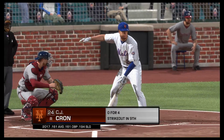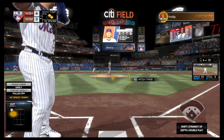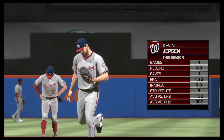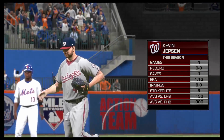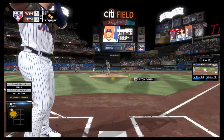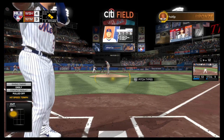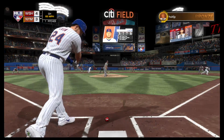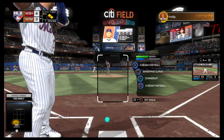Now batting. Ready once again, C.J. Cron. Looking to change his fortunes here. 0 for 4 with 2 strikeouts so far in the game. Kevin Jensen is into the ball game now. Jensen. From the stretch. And that changeup makes him jump, a swing and a miss.